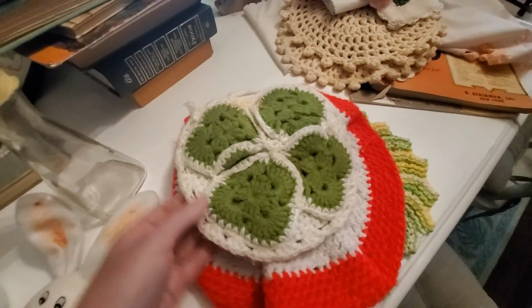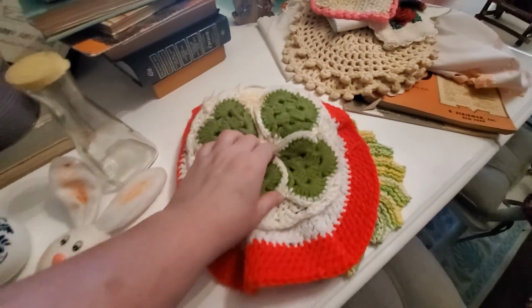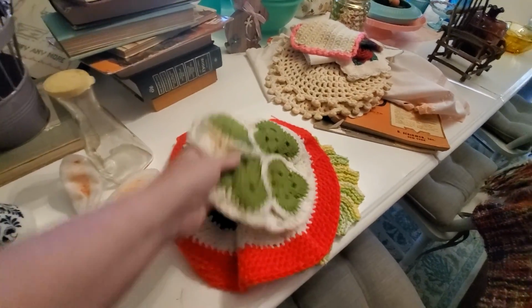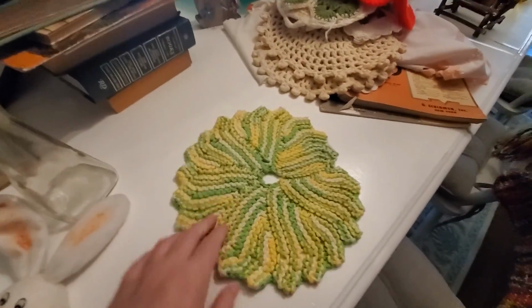A cool groovy one. I can imagine this would be great for, and again, it's got a stain, it does need to be cleaned, for St. Patrick's Day, right? And it's got an opening, but not big enough for a hand, so I'm not quite sure. A Christmas looking one, and then this really cool yellow one.